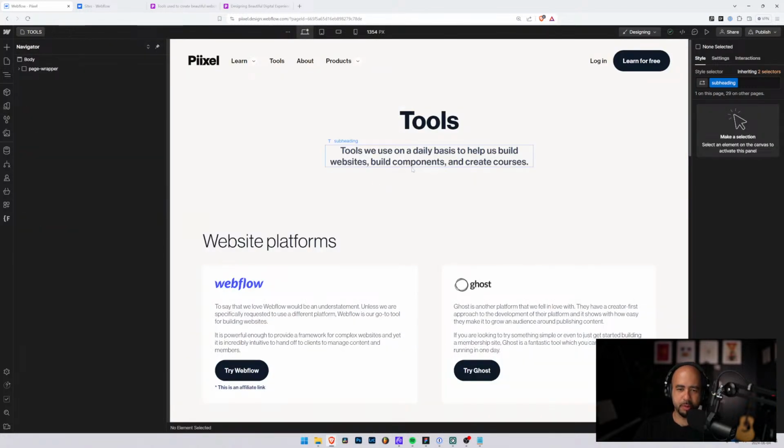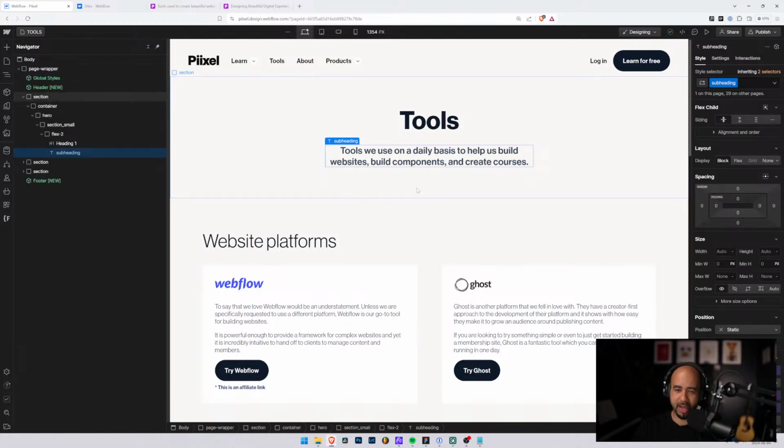Tools we use to help us build websites, build components, and create courses. The one thing that I know that I would like is for it to be very short as well, that it's only two lines. I don't want to have it three or four lines. So, of course, earn money without investing so much time. Yeah.